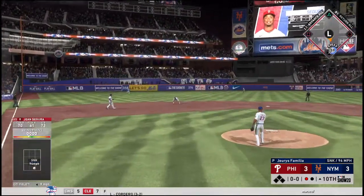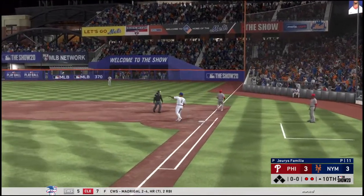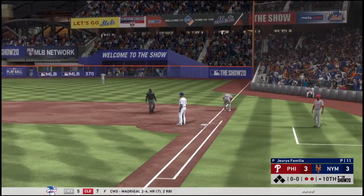And here's a pitch swung on and grounded toward Rosario at short. On to first, and it's a very quick start to the 10th. Already 2 away here.